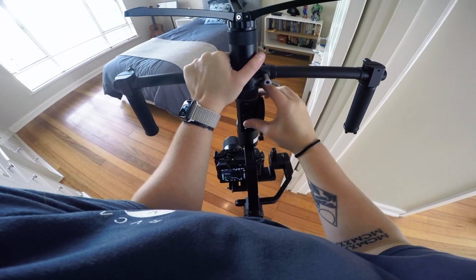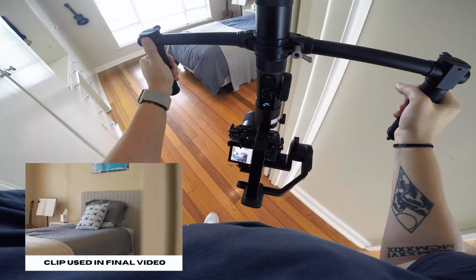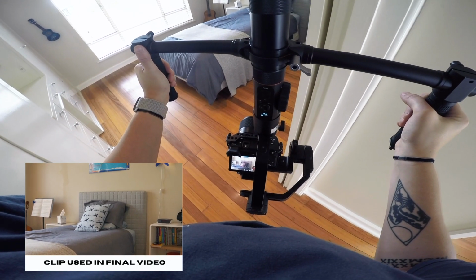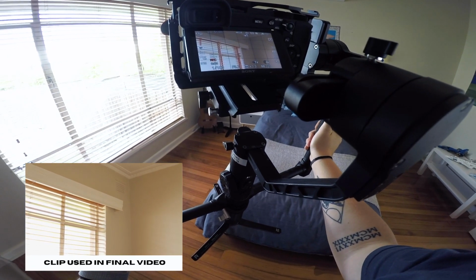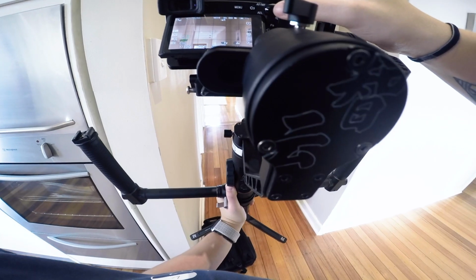I like to capture different clips in each bedroom so the video just doesn't look like a repeat of itself in each new room. And in the second room I captured the bed and the window. In the third and fourth bedrooms I didn't bother filming anything as there was too much clutter.